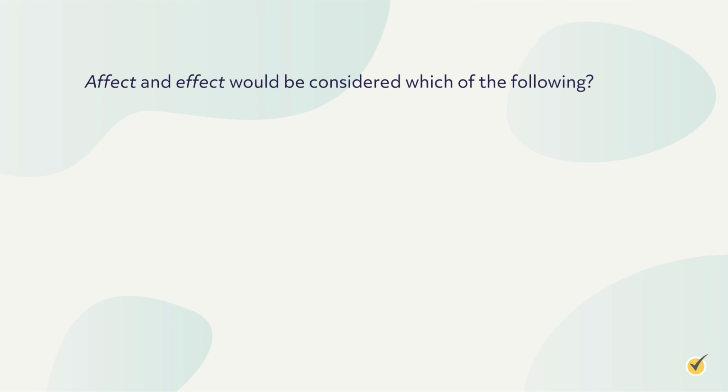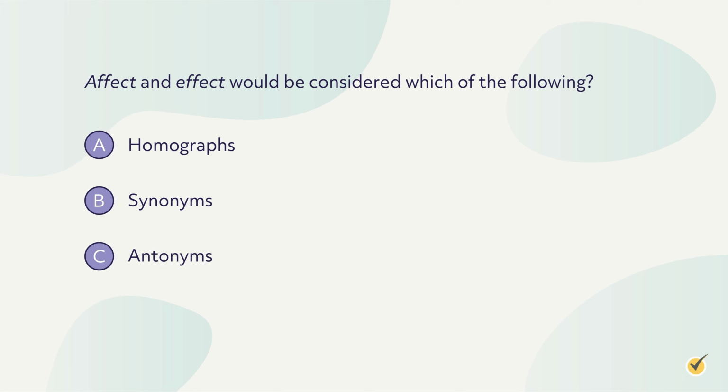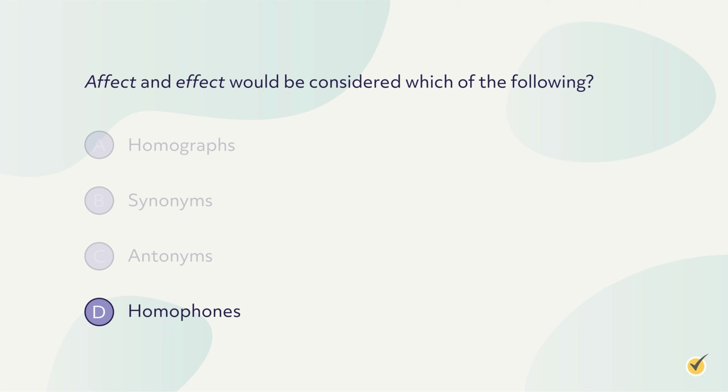Number 1. Affect and effect would be considered which of the following? A. Homographs, B. Synonyms, C. Antonyms, or D. Homophones? D is correct. Homophones are words that sound alike or similar but have different spellings and definitions.